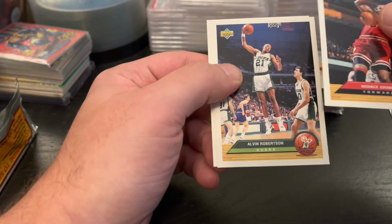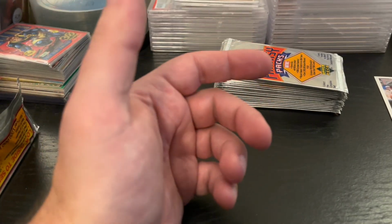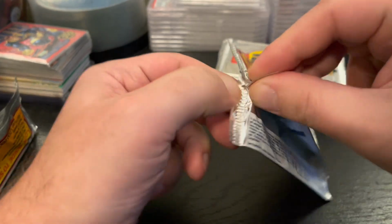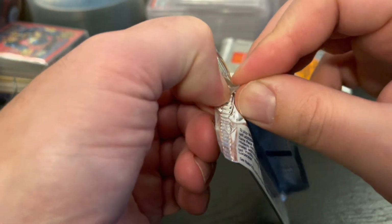Horace Grant, Alvin Robertson, and Derrick Coleman. I remember he had a heart condition, I believe. And I remember I had a heart condition, or I still do. So I remember always liking him for that. Plus, he played for the Nets at the time. I moved to New York, and any kind of regional team like that, I'd check out. And man, why are some of these so easy to open, and some of them are super difficult?